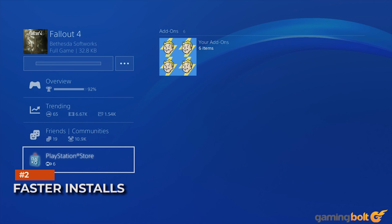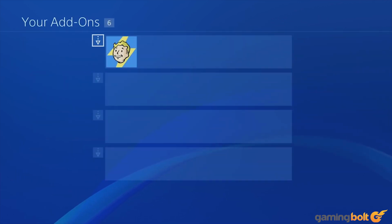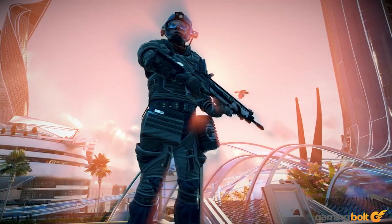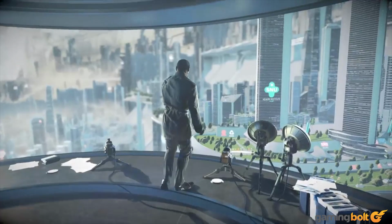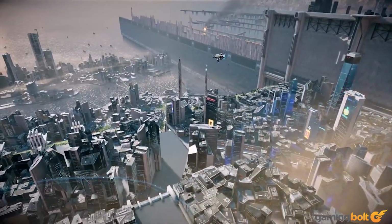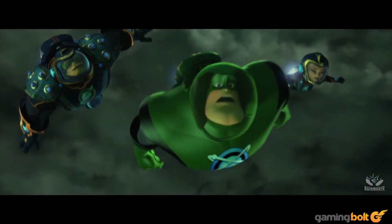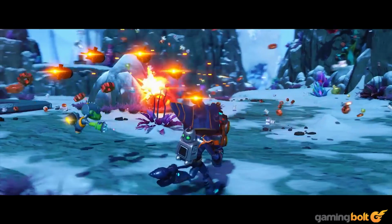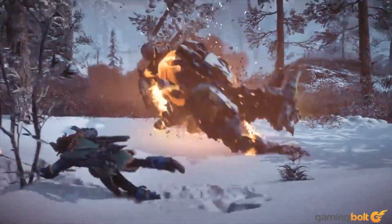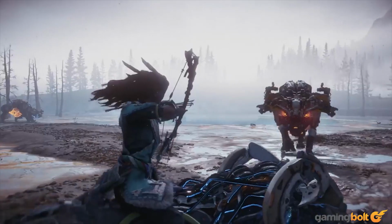Faster installs. Digital platforms such as PSN and Xbox Live have become increasingly important for consoles, and with digital purchases of games beginning to take precedence over physical ones, that importance increases even more so. But having to wait for the game to download and install before you can play it can be a serious pain. A lot of it depends on what kind of internet connection you have, of course, but a system's specifications have a lot to do with how quickly it installs games. Here's hoping install times on the PS5 will be greatly improved over the PS4.